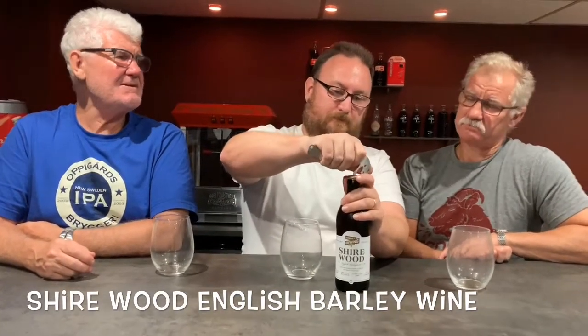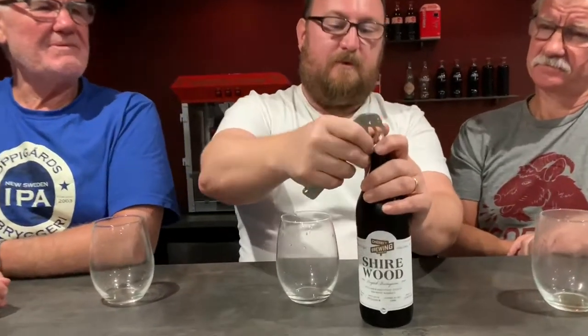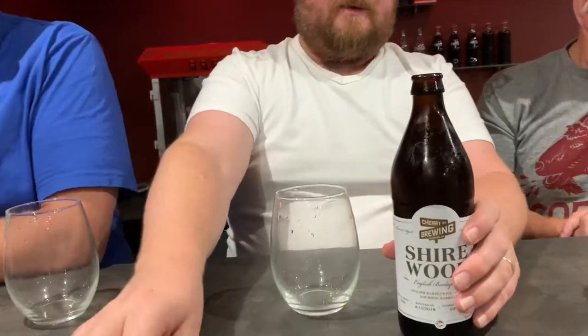Okay, now into this Shirewood, an English barley wine aged in bourbon. English and bourbon. English bourbon. Single malt. An interesting mix.